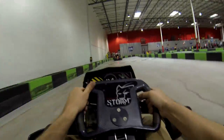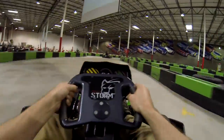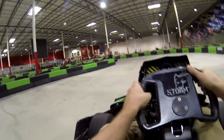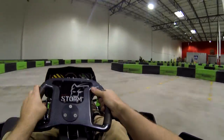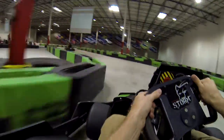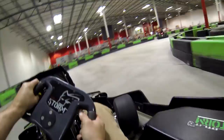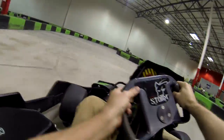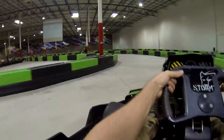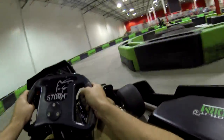Control. Oh, Steve gained on me on that one. Steve definitely got the better line choice through there. But I can get him on the other one, since I can hold my throttle longer than him. Like I said, I got him on that end. If I can get his line down here, I think I got him. Yep.